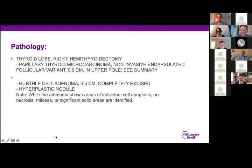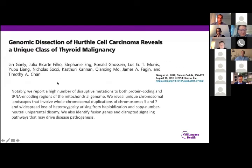Nope. Okay, so just a point for our fellows. One thing that really helped me in this conversation was the papers from Memorial that Ian Ganly published, the genomic dissection of Hürthle cell carcinoma. And I just brought this last piece that the Hürthle cell carcinomas have a high number of disruptive mutations to both protein coding and tRNA. And the fact that we didn't have any point mutation here, no fusion, it really helped me to also be more convinced that this is probably benign, even before doing it.